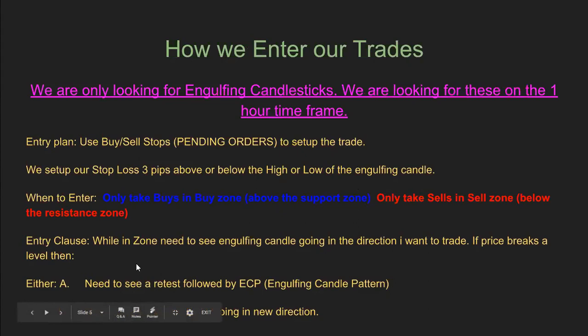Here I have an entry clause. While you're in the zone, you need to see the engulfing candle going in the direction that I want to trade. And then if the price breaks that level, then we're going to do an A or a B, A or B. I know I'm kind of handing this to you guys, but now we're going to show you this in action so you kind of know what I'm talking about.